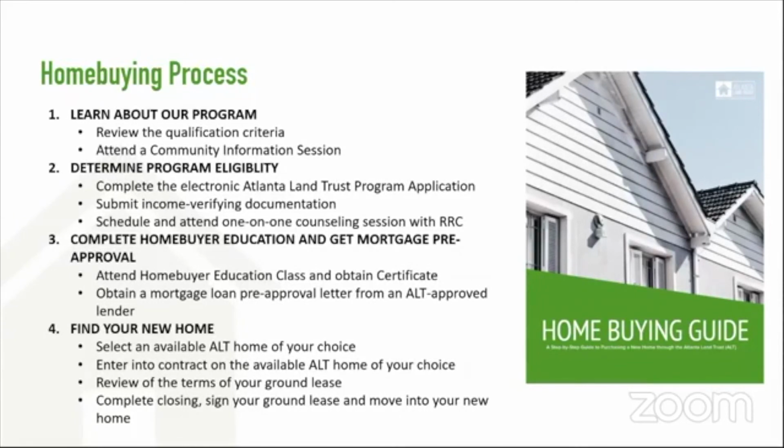This is an 8-hour homebuyer education class that many other organizations do require, including the down payment assistance providers that we work with. This class will provide you with a big picture overview of what homeownership entails and what those responsibilities are. And then you'll obtain a mortgage loan pre-approval letter from one of our 4 approved lenders that we have listed later in the presentation.